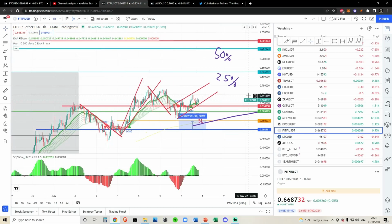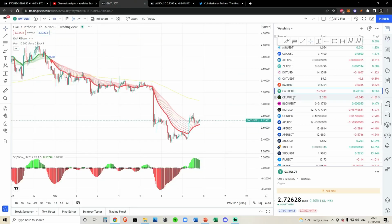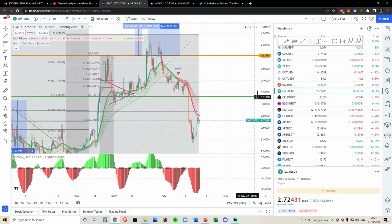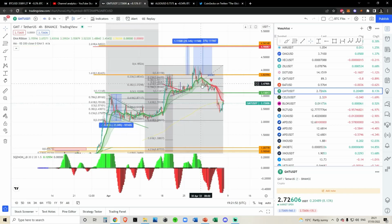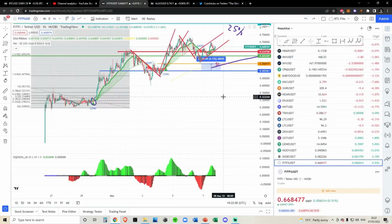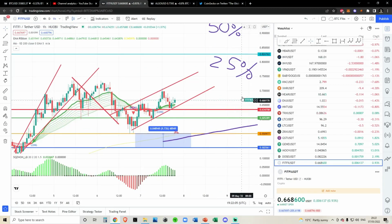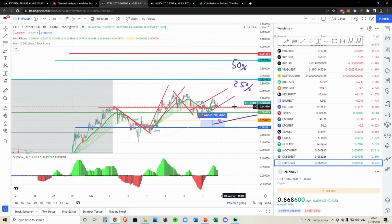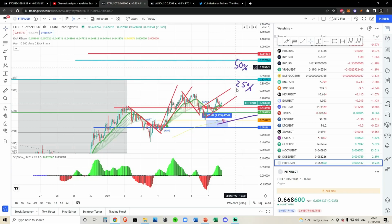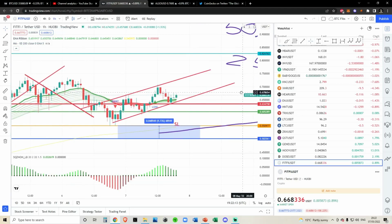That's just my opinion. If we come over to GMT, it's very clear that a lot of these go through very quick euphoric phases and then fall out of favor as soon as a new king is in town. And in my opinion, FITFI is taking that cake at this moment in time. Still think GMT is going to be a good hold, still think FITFI is going to be a good hold for a prolonged period of time, but like I said, I'm hedging my bets out of the market as we do come up to these higher price targets. So 82 cent, 95 cent, that is where I'm personally planning.